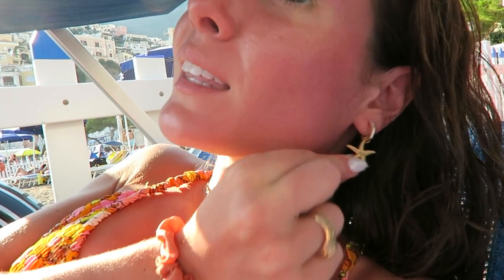Also, I found this little thing in the ocean. I put it on my earring and I forgot to take it off. Also, this sand here is black, so it's super hot. So you have to wear your shoes when you walk down to the beach, literally just from the chair.